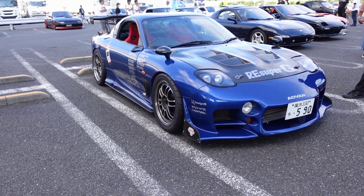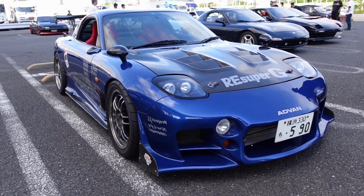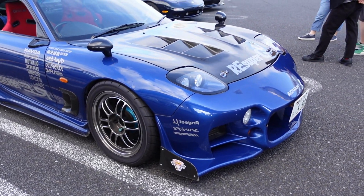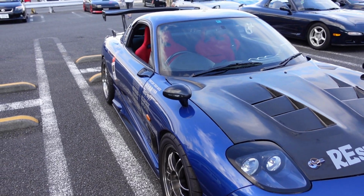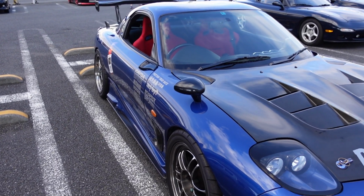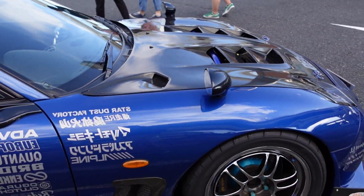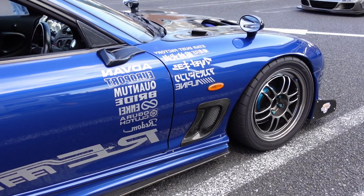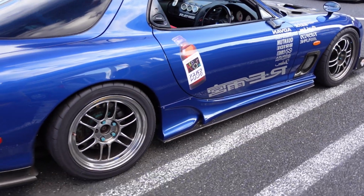And then just kind of on the other end of the spectrum, stock FD in the background, RE Super G. RE Amemiya front bumper. Wild. Love the SBC NK RPF1s on it. Fender mirrors, carbon hood. This is the business. Scroll of brands on the door. Just so good.